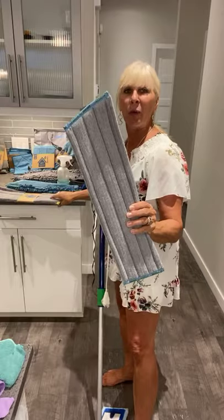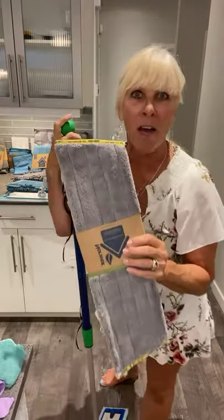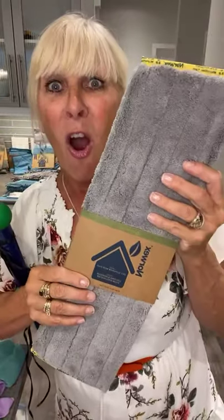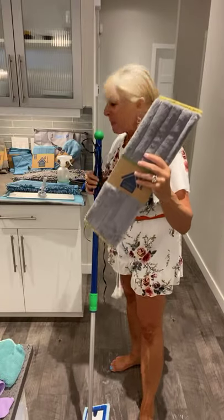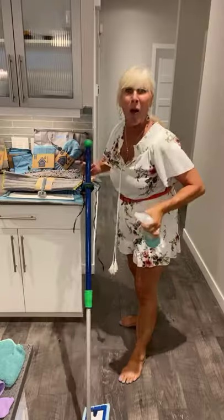I'm so proud of Norwex. They actually make products out of recycled materials and plastic water bottles. Our dry mop pad, so the color of the sun, that's how you're gonna remember it's a dry mop pad, is also graphite, super fluffy, and it's made of 82% of recycled materials. Isn't that phenomenal? Like, this mop is just the cat's meow. So let me show you how it works.